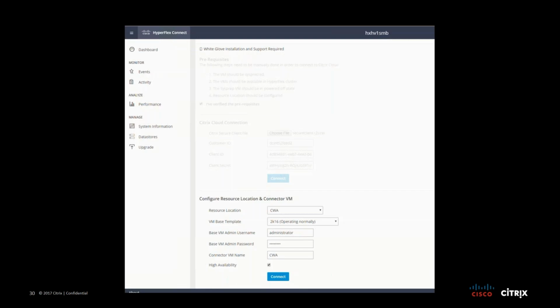High availability is that check mark. What that does is decide whether it's going to deploy one machine or two machines. Whether you deploy one machine or two, all of the VMs created in this process are added to the HyperFlex Windows failover cluster that is created when you create the HyperFlex cluster itself. So they're highly available in multiple ways. There are two of them for load balancing, and they're highly available through Windows failover clustering as the virtual machine. And then you simply click connect.